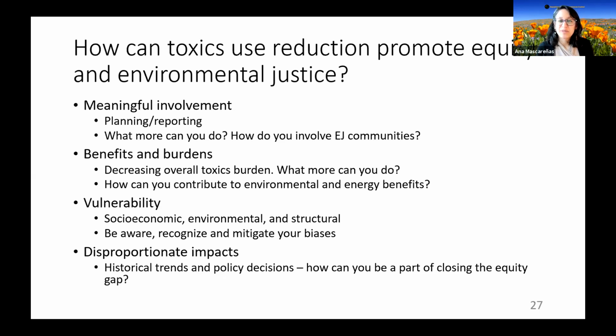One more thing you might be able to do is around benefits and burdens. There's a lot of really excellent guidance around contributing to an overall reduction in toxics burden and vulnerability, being aware of what the structural issues are that contribute to vulnerability in any community, and disproportionate impacts. Again, I'll share a couple other resources around historical trends and policies, such as redlining, and how you can be an even bigger part of closing that equity gap. Is there more that you can do to bring down the disproportionate impacts that you see built on these historic practices?